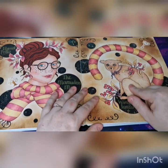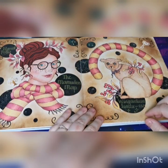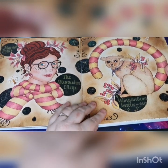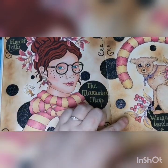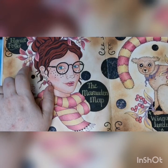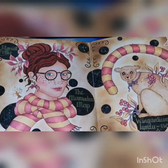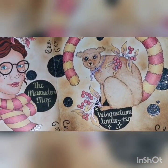As you can see, I did keep him quite simple, but I think that suits him because there is a lot going on, and the tail is a lot of the focus of this page. And also on the leaves and berries here, you may notice I've done them alternate colours to the leaves and berries in her hair. So on her, she's got the red leaves and gold berries, and he has gold leaves and red berries. So yeah, I'm really very pleased with how this turned out.